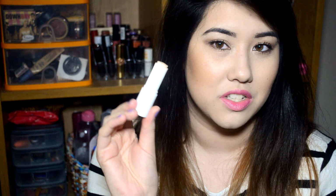I have another Caudalie lip conditioner. I've had one of these in my empties before. I always finish them right up. I got my first one when I was in France and I fell in love with it, and I've repurchased it a couple of times before, and it's just a really good lip balm. I already have another one open.